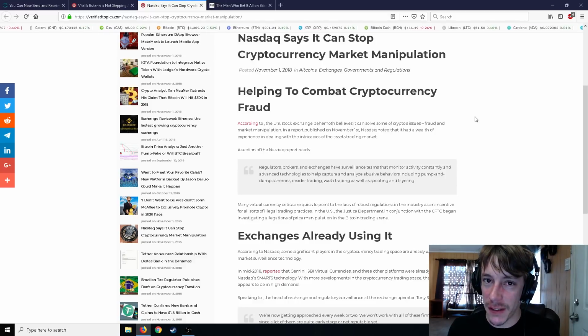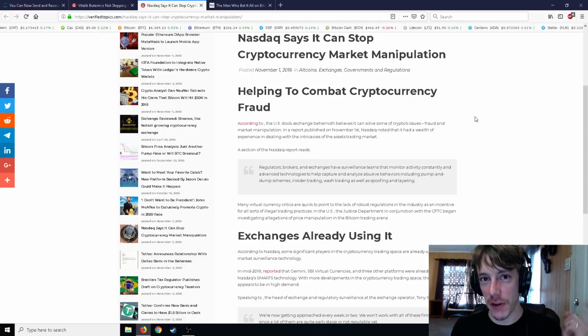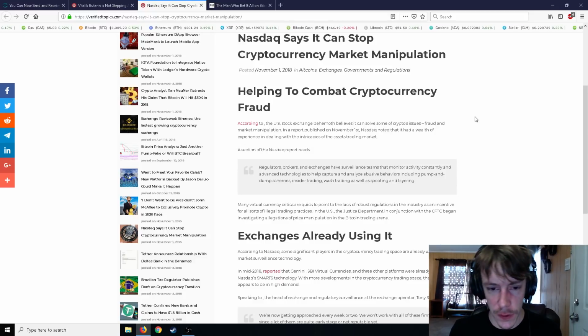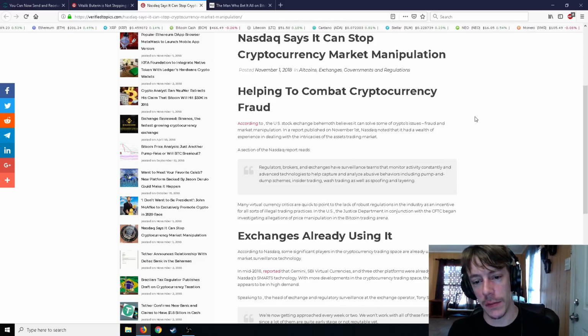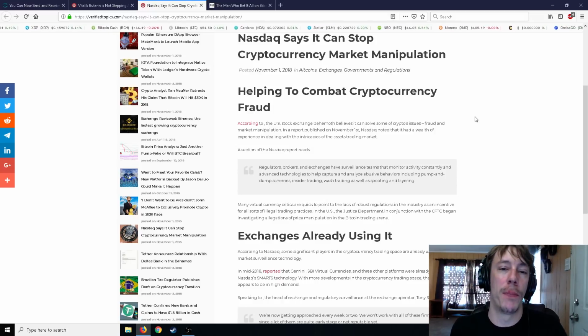Well, yeah, that makes sense because it's NASDAQ. But you guys trade something that is not cryptocurrency, and it's kind of two different things. But either way, let's continue. As the section of the NASDAQ report reads, regulators, brokers, and exchanges have surveillance teams that monitor activity constantly and advanced technologies to help capture and analyze abusive behaviors, including pump and dump schemes, insider trading, wash trading, as well as spoofing and layering.